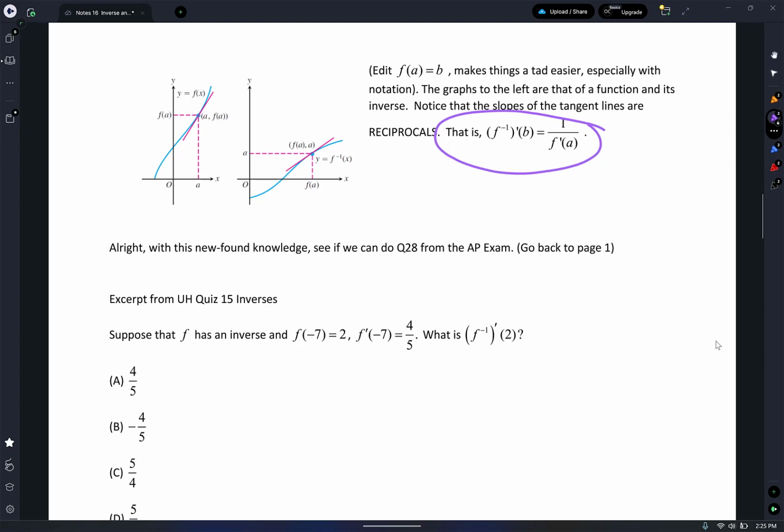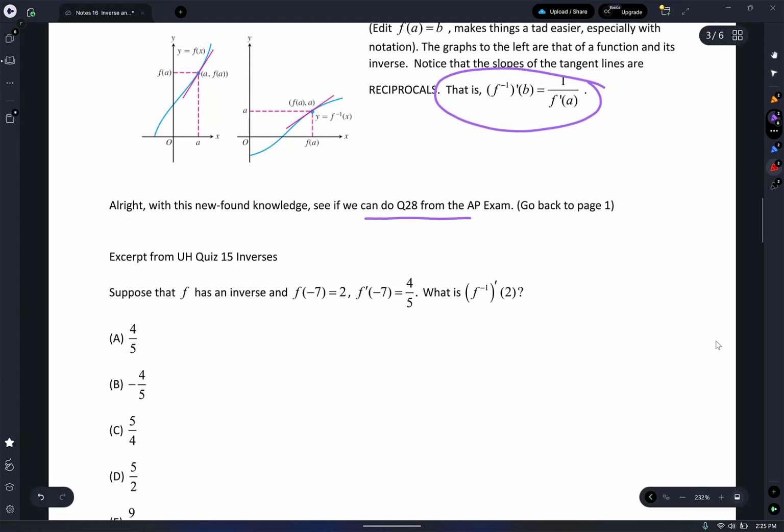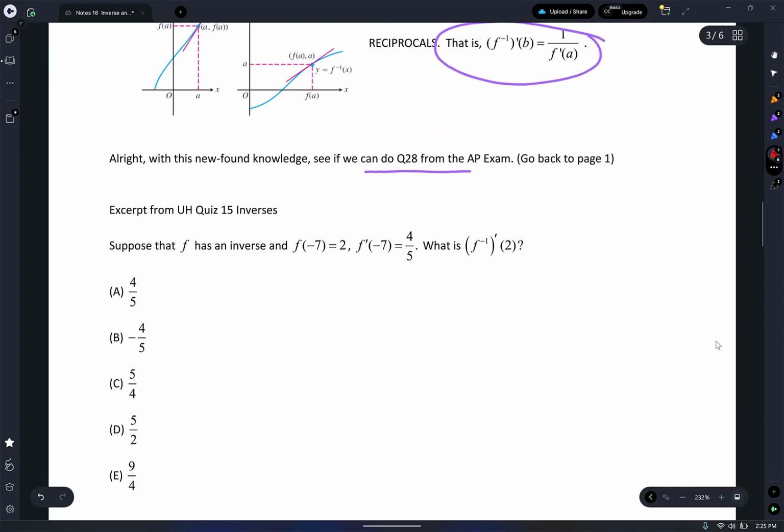All right, but let's see if we got it right. I know it says to go to question 28, but I want to give you guys practice first to see if we can get question 28 correct. If we can get question 28 correct, you should celebrate and go have dinner tonight. All right. Question 15.